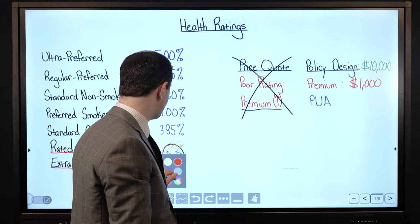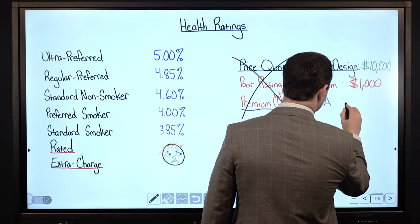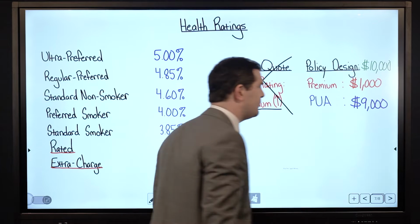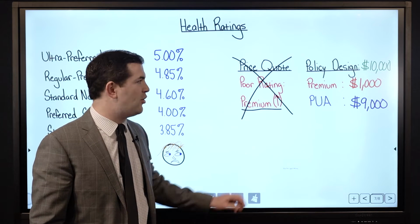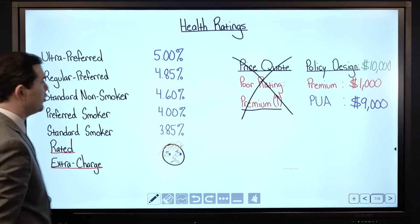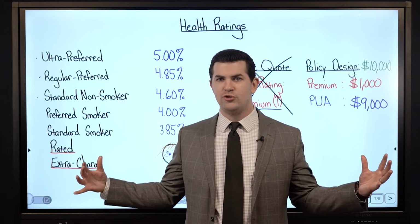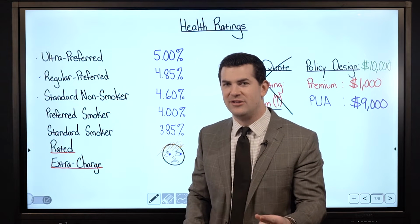That's going to purchase you a certain amount of whole life insurance. We'll add a term insurance rider as well in most cases. And then we'll throw the other $9,000 into PUAs. So your total payment is $10,000. But in all examples, regardless if you have an ultra preferred, regular preferred, or non-smoker rating, you've got a $1,000 premium and a $9,000 PUA payment. So all things are equal with respect to maximizing the cash value on your policy.